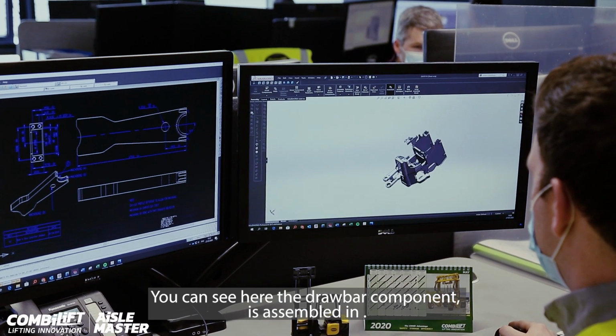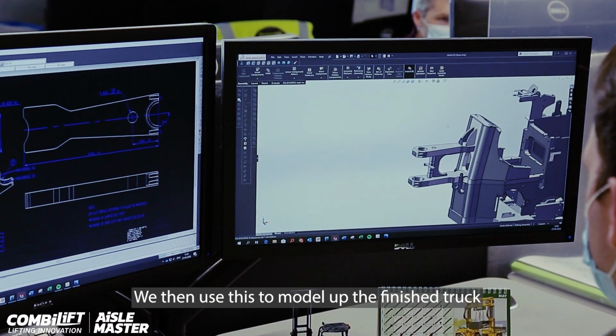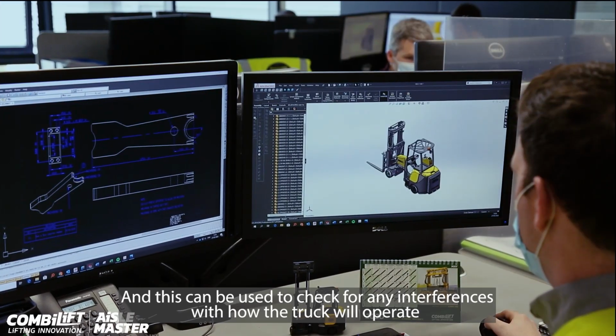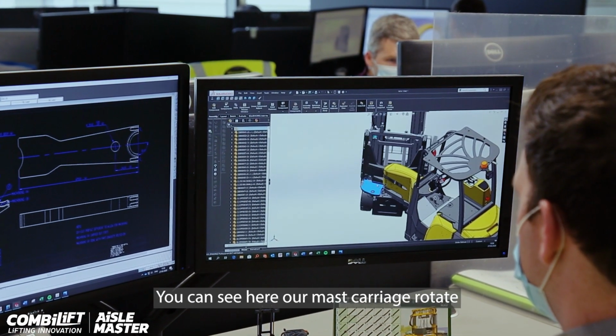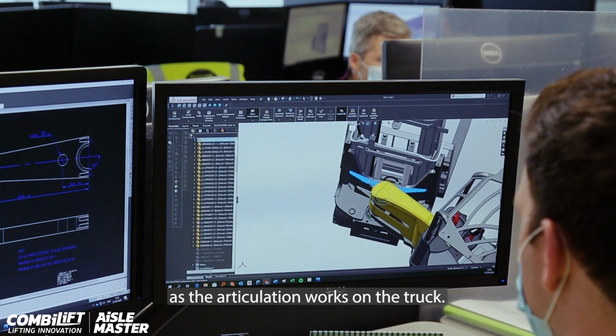You'll see here the drawbar component is assembled in. We then use this to model up the finished truck. And this can be used to check for any interferences with how the truck is going to be operated or how the truck will be built. So you can see here our mast carriers rotate as the articulation works on the truck.